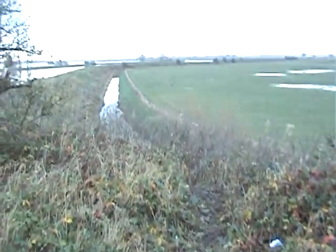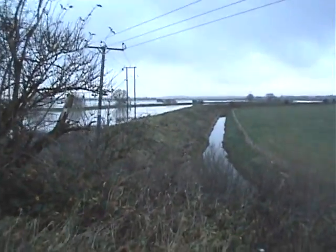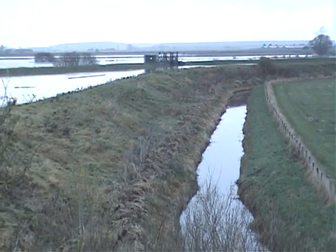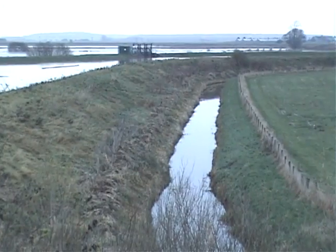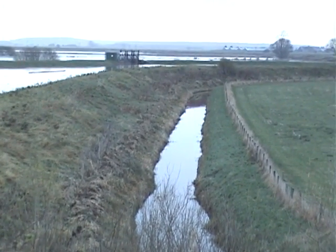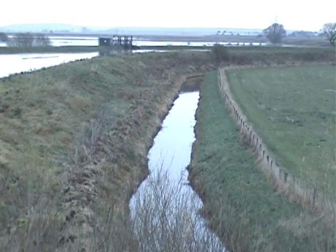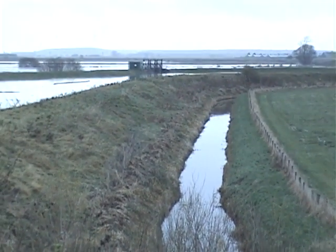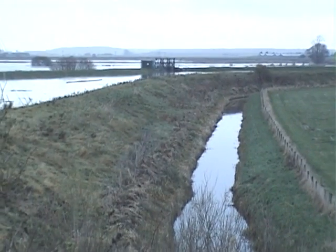But the thing I'm showing you here, found the perfect place. Look, now you can see the difference in the river and the land. That will tell you how much drop there is from the river to the land. So an eighth of Lincolnshire is lower than sea level, and at the moment this river is as high as high tide.